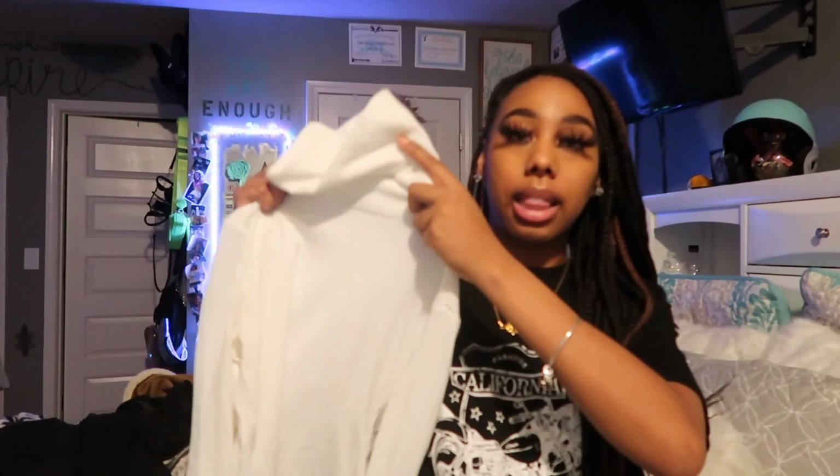By the way, these are all pretty much winter clothes. I got all of these to wear during the wintertime. Next, I got this white turtleneck.